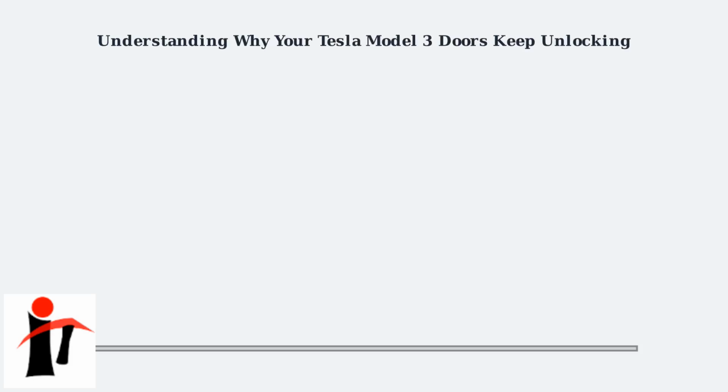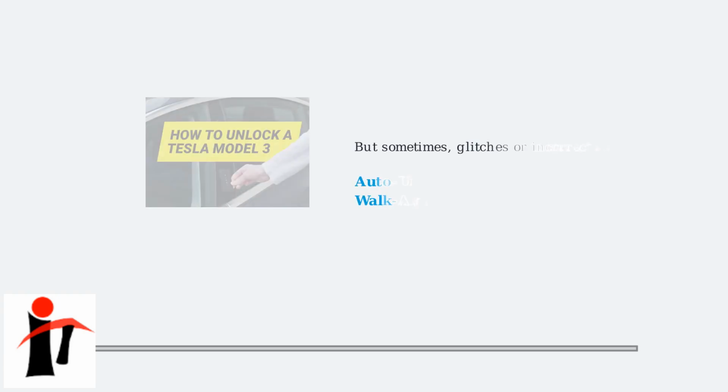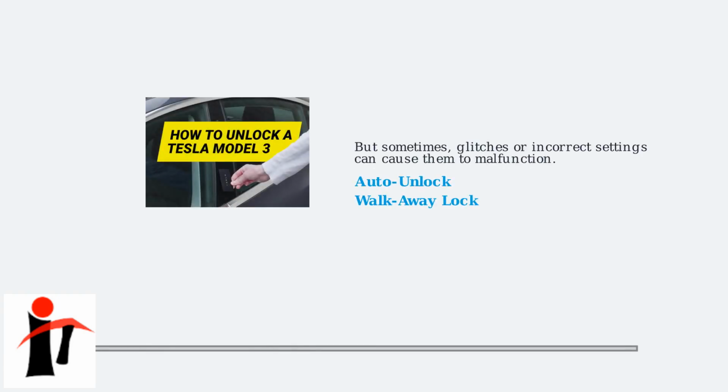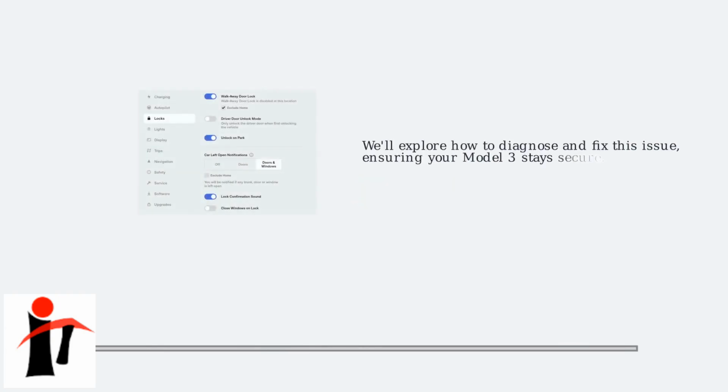Are your Tesla Model 3 doors unlocking unexpectedly? It's a common issue related to auto unlock and walkaway lock features. These features use proximity sensors and software to automatically lock and unlock your doors based on your key fob's location. But sometimes glitches or incorrect settings can cause them to malfunction. We'll explore how to diagnose and fix this issue, ensuring your Model 3 stays secure.